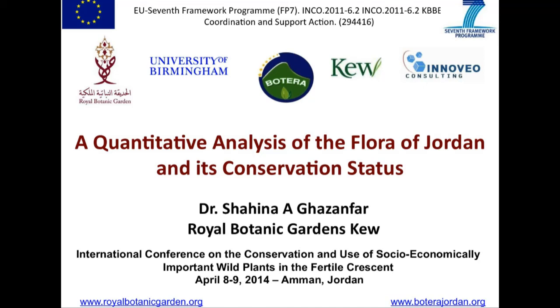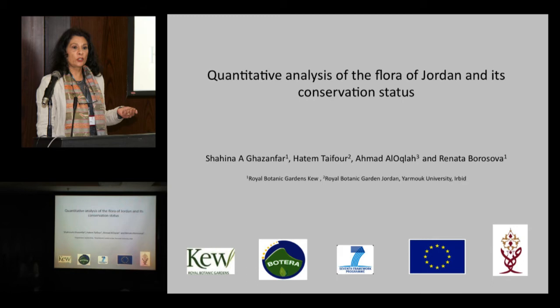Basically, one of the deliverables for the Royal Botanic Gardens, Kew was a very important deliverable, and that was to prepare an updated checklist for the Flora of Jordan. Checklists have been written for the Flora of Jordan, but they follow some of the older systems, and as taxonomy is quite dynamic, new species are being discovered, and name changes have happened over the last five or so years, which Kew is quite a leader of. So that is one of the objectives.